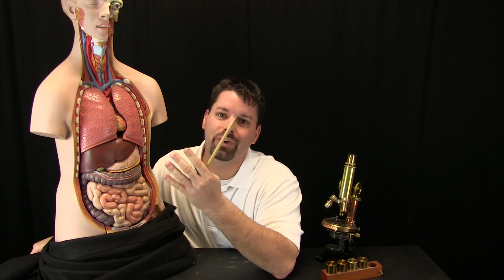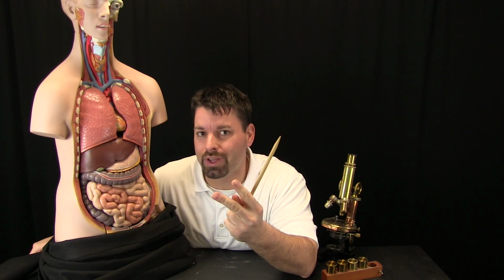Now scientists call all of these different inside parts organs. And each of these organs has a special job. And each of these organs are also made of the same type of cells. So let's explore these different organs and take a look at what they do. But remember, every cell in our body needs two things. They need food and they need oxygen. So take a deep breath.